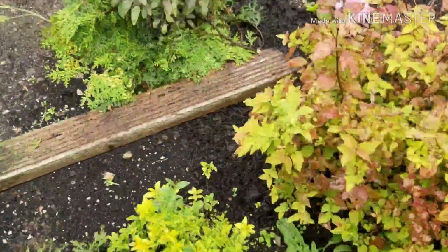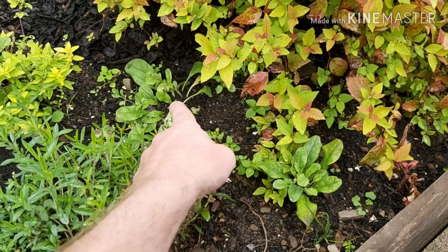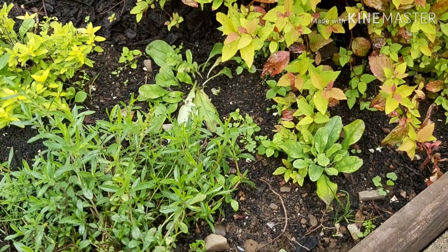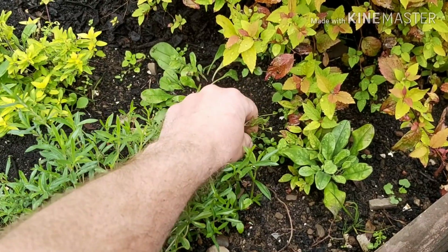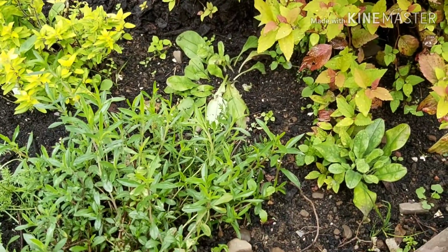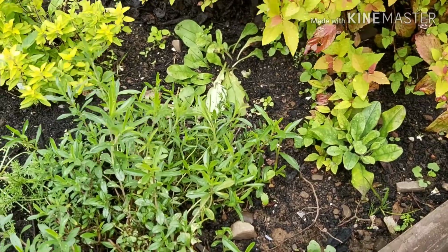Yeah, I might have accidentally on purpose planted out the odd forget-me-not, purely by accident, purpose. Yeah, so I think of those as a mulch with benefits. The benefits being we get the lovely light blue flowers on them in, well, late spring.